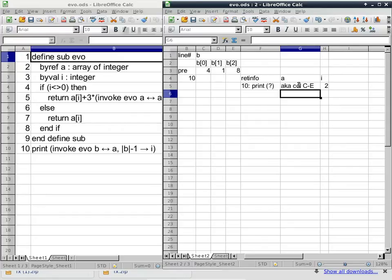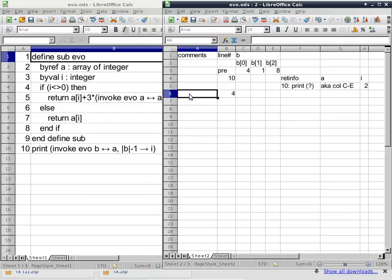Are there any questions about how to pass an array by reference? Okay. If there are no questions, we go into the subroutine. The first line is line 4. Line 4 needs to evaluate a condition. That's really quite simple because we only have to determine whether I is 0 or not.